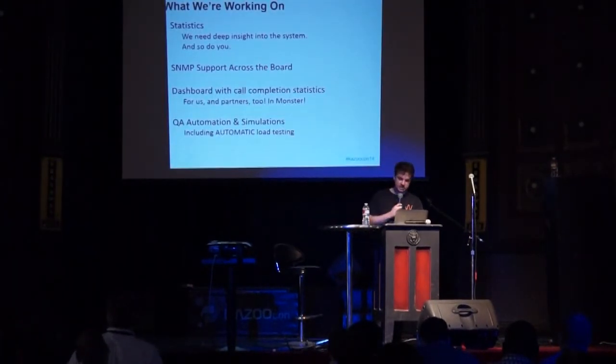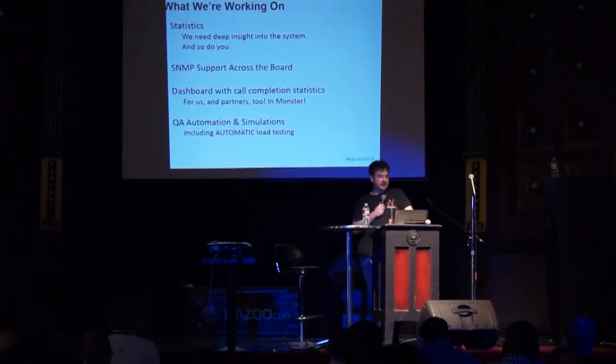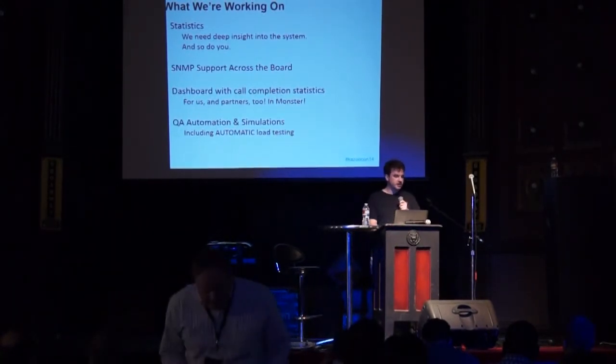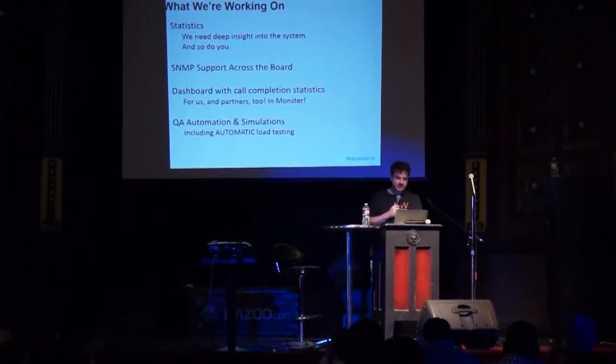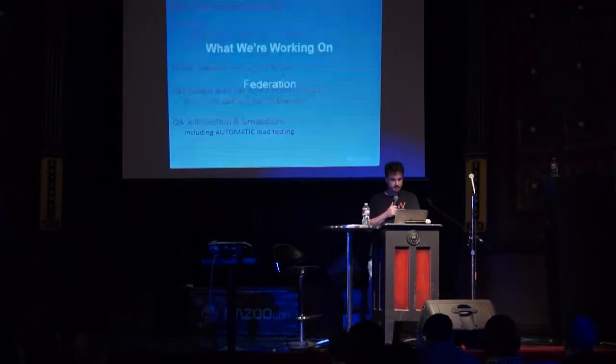I have a long-standing dream to have more statistics, and in particular, I like the idea of having SNMP support in the platform because there are so many tools out there that can use that. And with the WebSockets and the APIs that we have, there's no reason we can't build a nice dashboard for call completion statistics and just the state of your cluster. There's an API in there right now that lets you issue subcommands through the REST interface if you haven't seen that. And it is my intent to extend that further by a query string. You could specify a node or all nodes, which would let you manage your cluster from a UI.